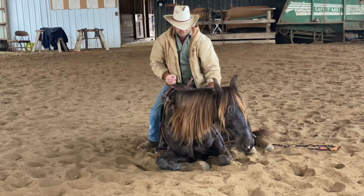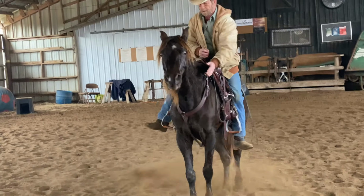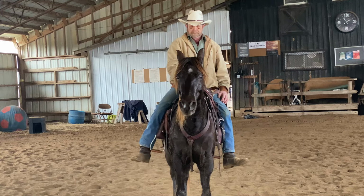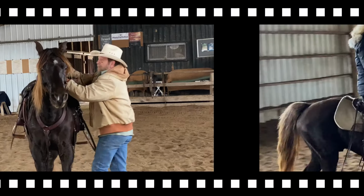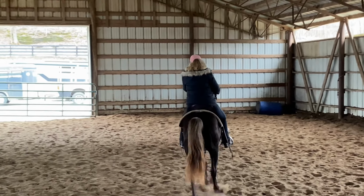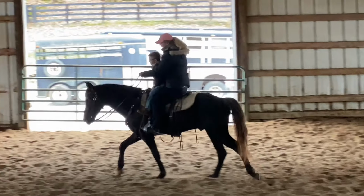It's convenient if you had somebody that was a little disabled, then they can mount this way. And you see, he still doesn't even have any headgear. He doesn't even have a neck rope on here. And obviously he stands perfectly still when you get on him. And then here I give Hank a ride for the first time.